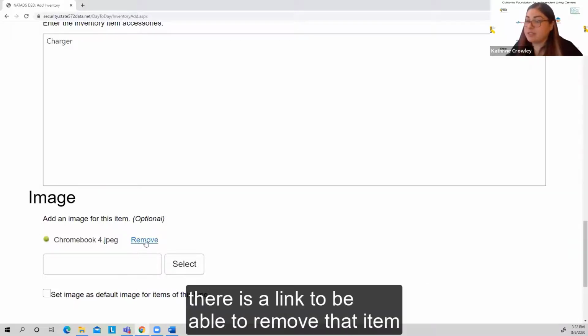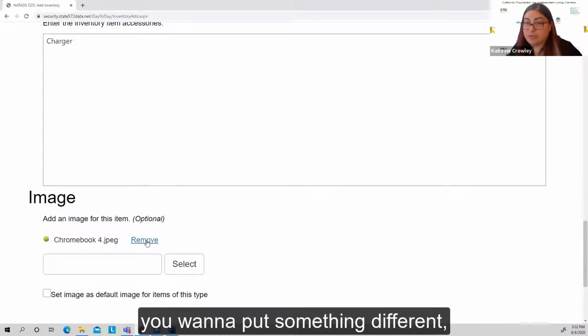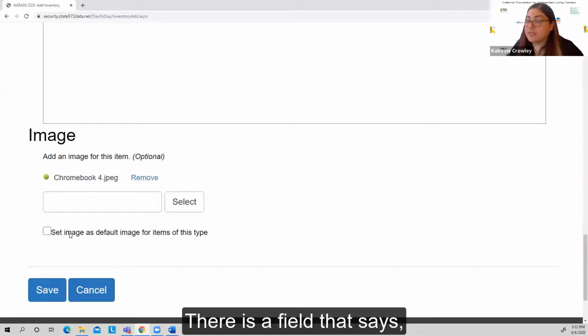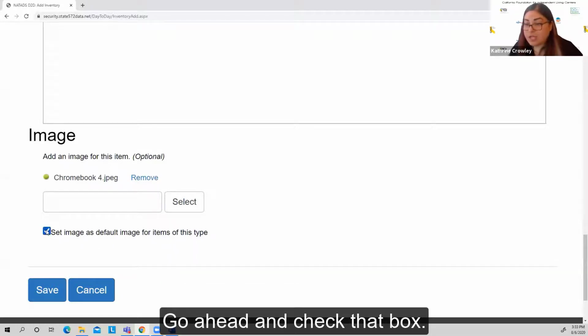Next to that, there is a link to be able to remove that item. If you decided you don't want to use this image, you want to put something different, you can click it and it will remove it from your entry. There is a field that says set image as default image for items of this type. Go ahead and check that box. And from there, you're done.